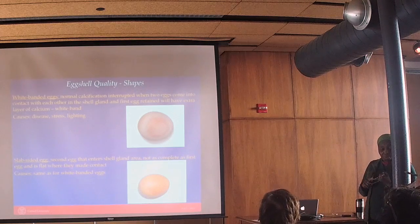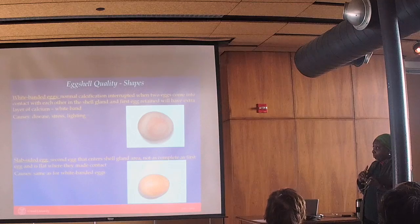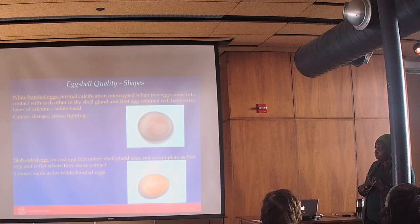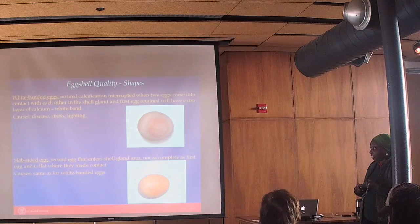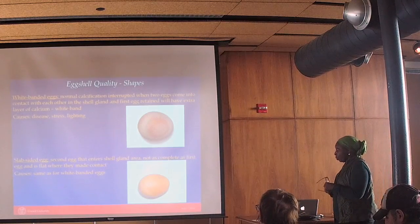So the way you offer them light, chickens are very sensitive to light, especially in the commercial system. Stress can release 2 eggs instead of 1, 2 yolks, and many, many diseases can do that. Both bacterial and viral will push the chickens to release 2 or more yolks instead of 1.